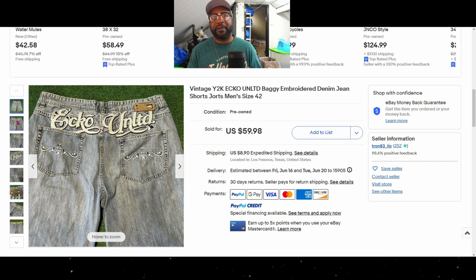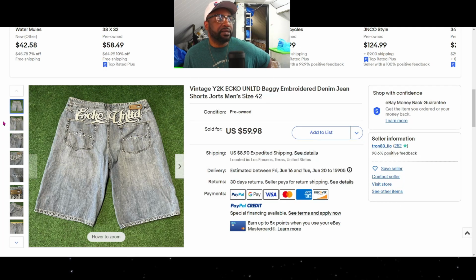So this type of jean, you could find it in Fat Farm, Avirex. I think Avirex makes these kind of jeans. Mecca is another one that made jeans like this. There you go. This is one. $59, $60, this one sold for.